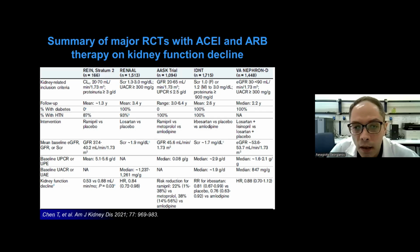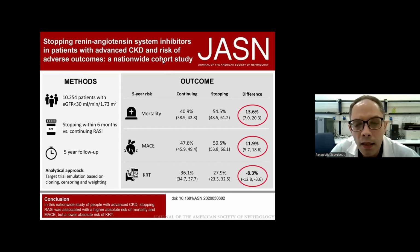Secondary analysis of these landmark trials also showed cardioprotective benefits with the use of RAS inhibitors, mainly a reduction in the risk of heart failure hospitalization. However, there are some recent large-scale observational studies showing that in patients with advanced and progressive CKD, those with an eGFR below 30, the discontinuation of ACEs or ARBs may be associated with a lower absolute risk of initiating kidney replacement therapy. However, these observational data should be interpreted with caution.